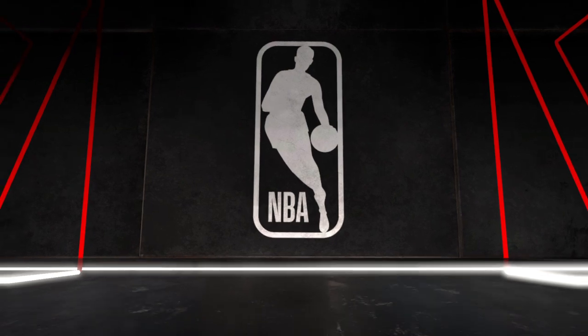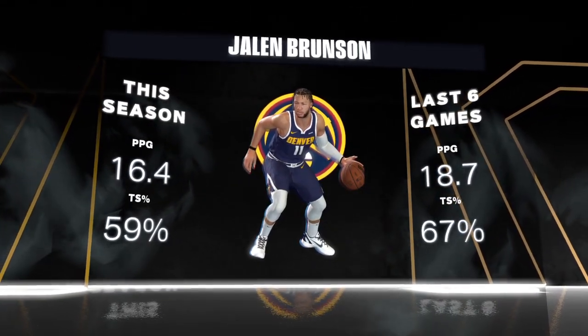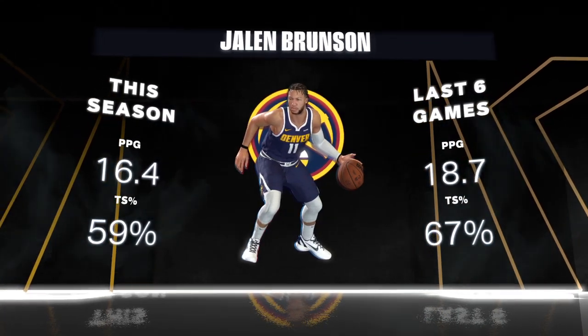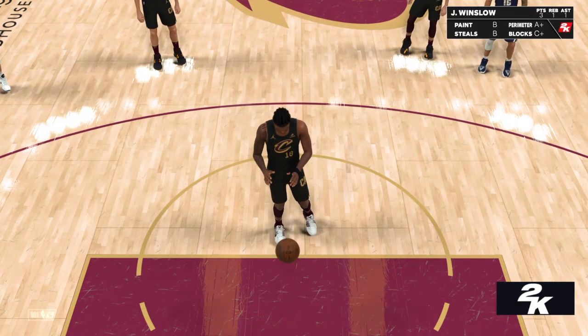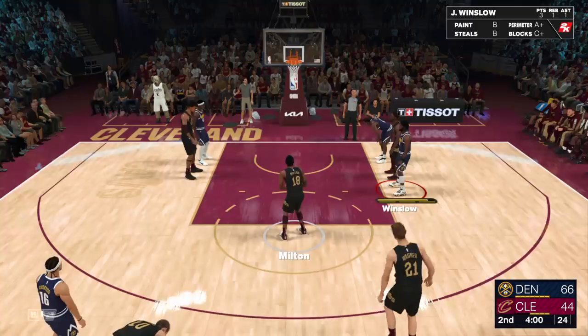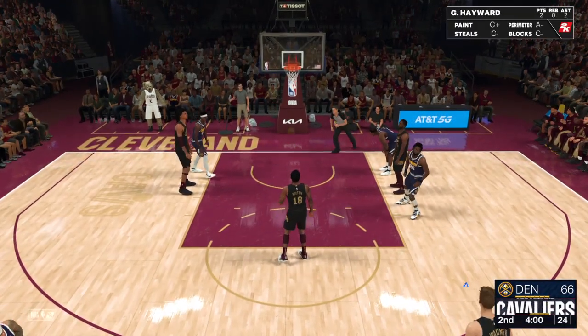And here we can check out the score for Jalen Brunson. Cleveland shooting their 5th and 6th free throws of the game. Shake Milton, 2 shots. And the first one at the line is good.